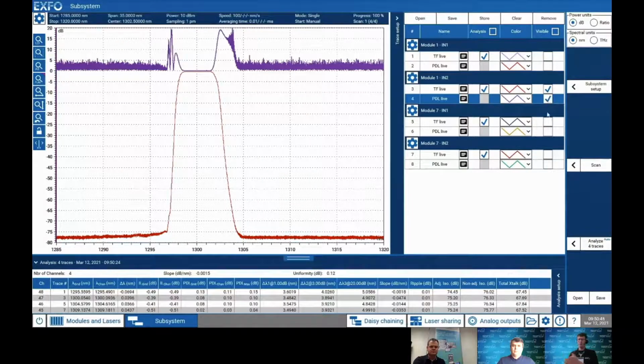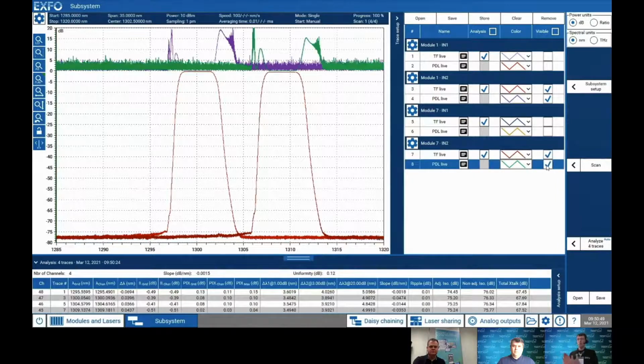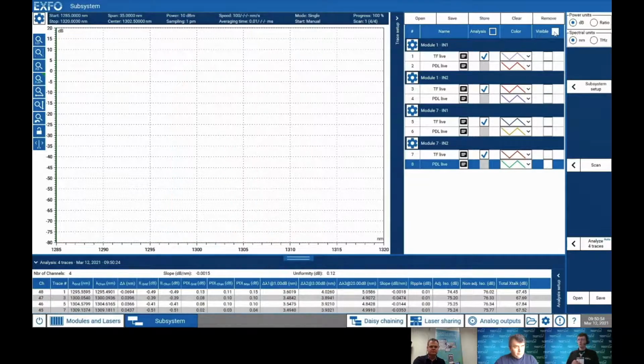From the trace perspective, you can fully control the color aspect of the trace, make it visible or invisible so that you can see clearer one or the other.